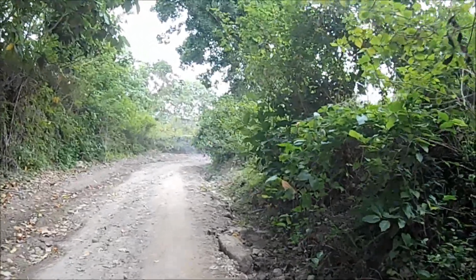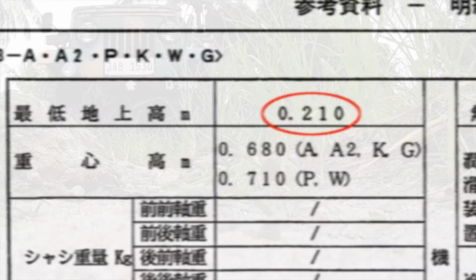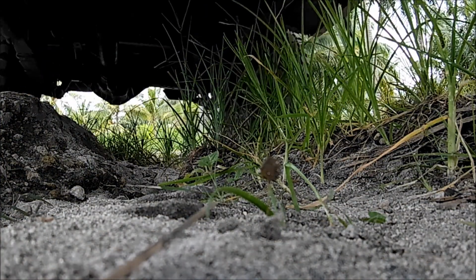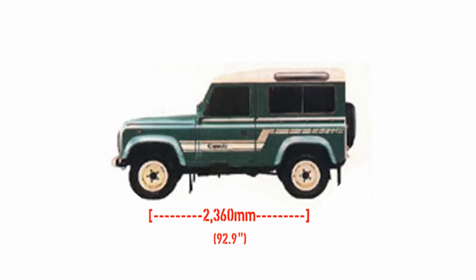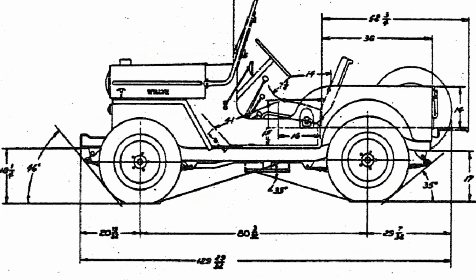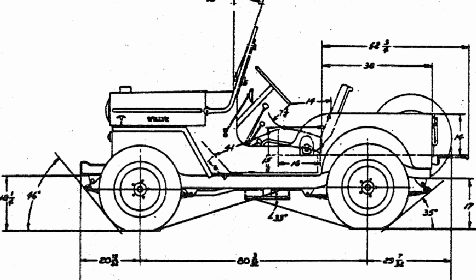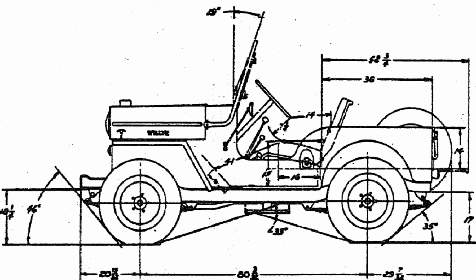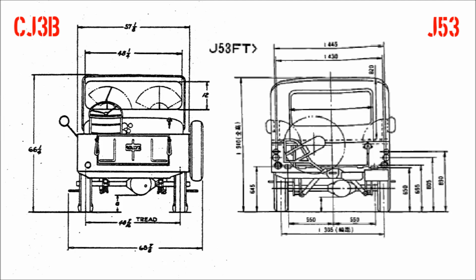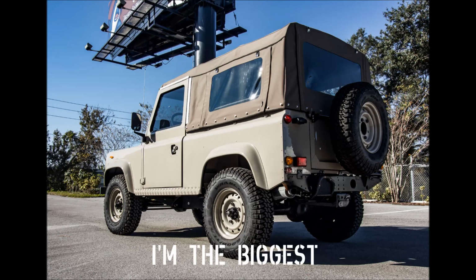Moving on, there are a few numbers which are very well matched. All three vehicles have about 200 millimeters of ground clearance, with the Jeeps just edging the Defender out. Land Rover are a bit cheeky, calling the Defender a 90 when the wheelbase is actually almost 93 inches or 2,360 millimeters. That's almost as long as a YJ Wrangler. The CJ3B and J53 are tiny by comparison at just 80 inches wheelbase. One surprise is that the track on the CJ3B is almost 2 inches less than on the Mitsubishi models at 1,230 millimeters versus 1,300. The Landy is the widest by far at 1,491 millimeters.